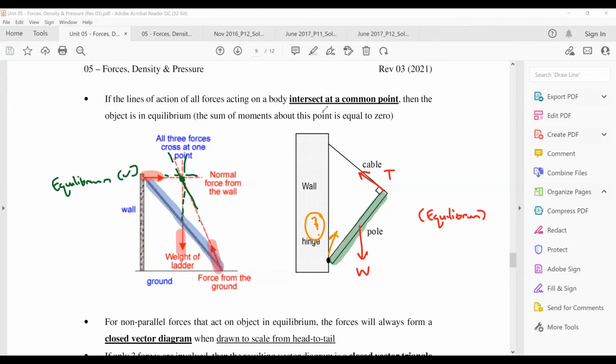Forces in equilibrium will always intersect at a common point. So if you want to find out in which direction the force from the hinge acts, you will actually have to do some extrapolation. The weight, say x in the middle, you extend it outwards. The tension x along the length of the cable, you extend it along the length of the cable.